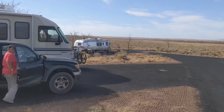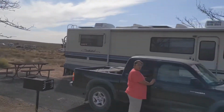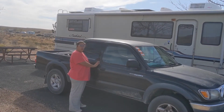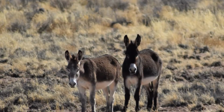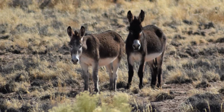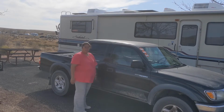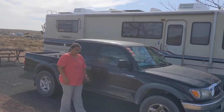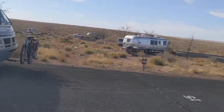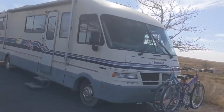We've seen some wild boar out here, and really enjoyed the few days here. Yes, wild burros. Little different than boar. Donkeys are, well, little bitty donkeys. They're not the same as wild pigs, are they? Anyway, we've seen some rabbit come through the campsite here.